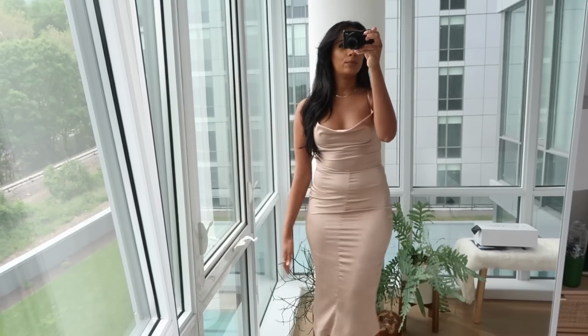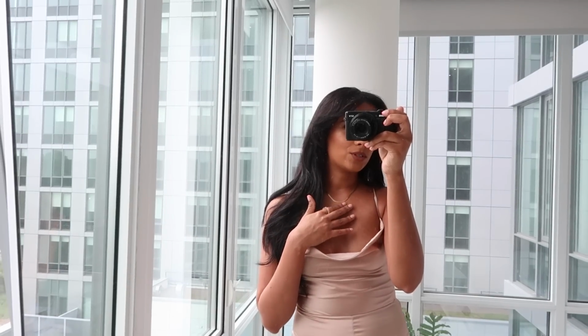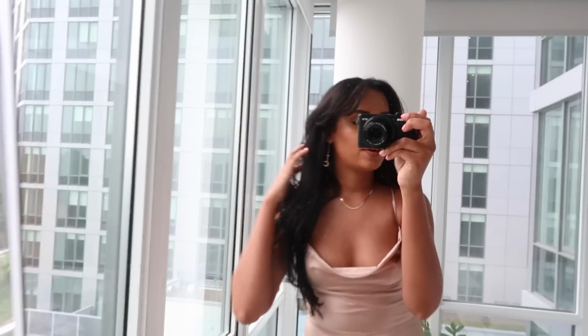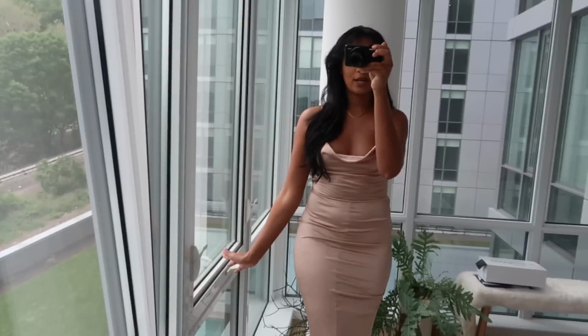I am wearing a Boohoo dress. Shoes are from Express. Jewelry is from a small business, which I'll list down below. My earrings are from Saks Fifth. And yeah, ready to party.